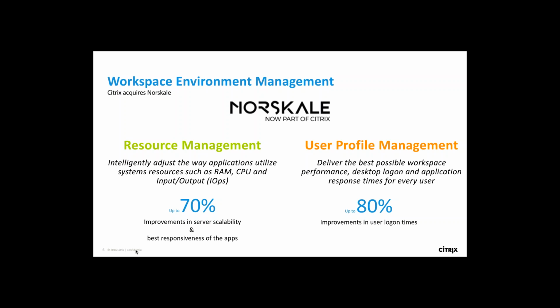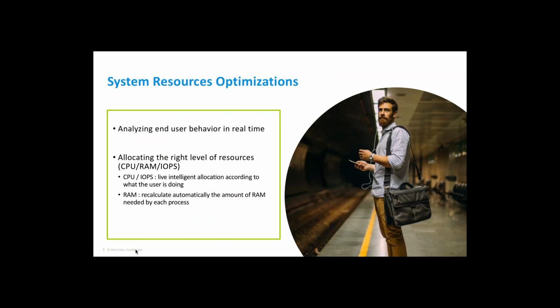How does this work? It's not just magic. For the resource optimization, we are analyzing live, in real time, what the end user is doing. And we are going to give him the right level of resources, CPU, RAM, or IOPS, according to what he is really doing. So that's for CPU and IOPS mainly. And for RAM, we are always going to recalculate all day long the real amount of RAM needed by each process, each application, in order to give the right level of resources needed. All this is done automatically with a smart engine without any action from the IT team needed. So it's really easy to set up and very easy to launch, and it will really improve your end user's life.